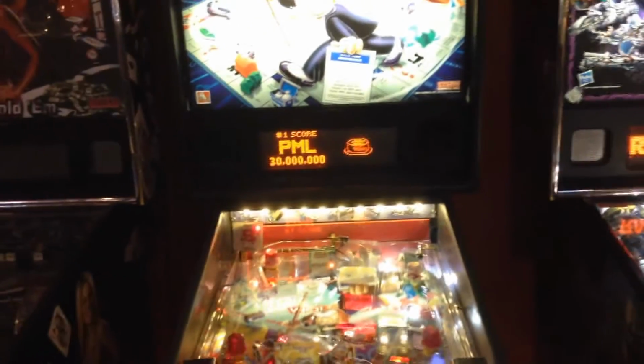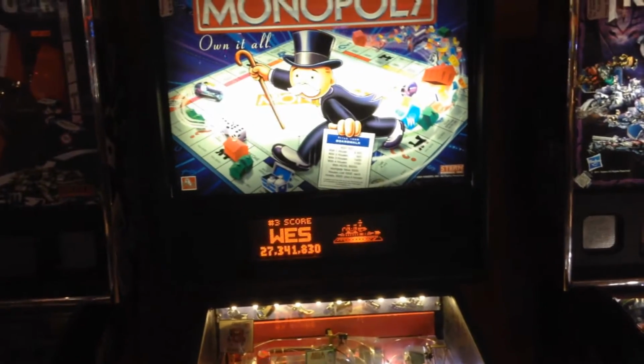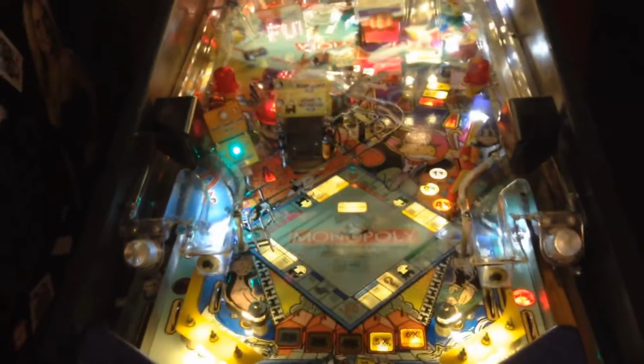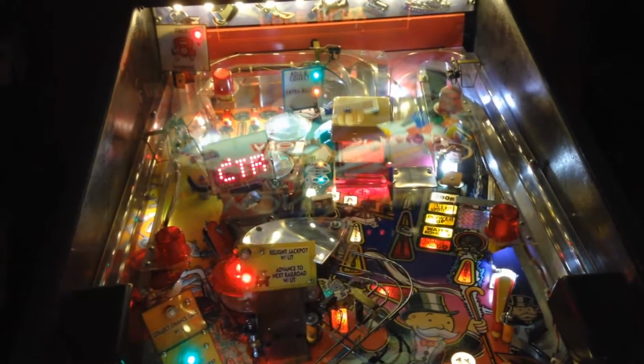One of the last ones that George Gomez worked on, pretty sure right after that it was Avengers, and that was it. Got Monopoly, gotta own it all. Pat Waller, one of my favorites. Rarely ever get to see this one. The bank doors get banged up on this pretty good, but they got it running really nice.